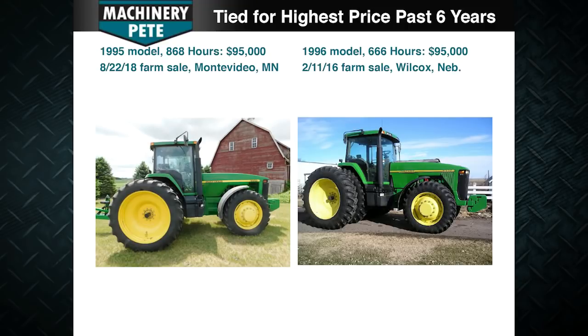Now, one was fairly recently. You can see on the left, August 22nd of 2018, farm auction in Montevideo, Minnesota, 95 model, 868 hours, went for $95,000. And on the right, back in February of 16, in a farm sale in Wilcox, Nebraska, a 96 model 8300, under 700 hours, also went for $95,000.